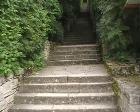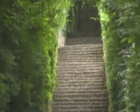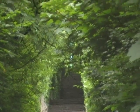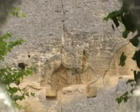Okay, you know I don't do up. Oh my god. Oh dear, there's got to be about 200 steps. Oh, and this is the start of it.